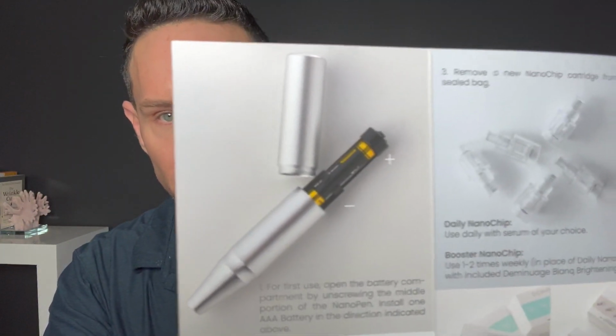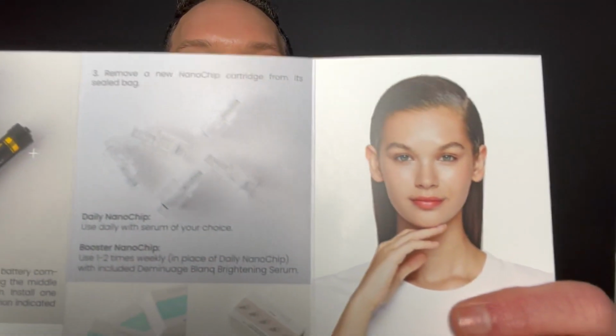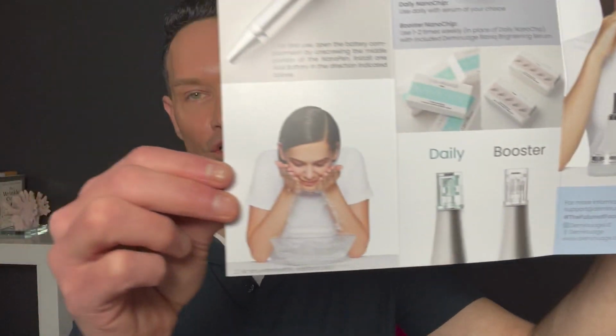But I will say that it's amazing enough that the company and I have been in talks for me to be able to sell it in my office to clients that are interested in devices and stuff. So I definitely think this is worthy of your attention and something that you should look into if you're looking to step up your game at home with a little device.